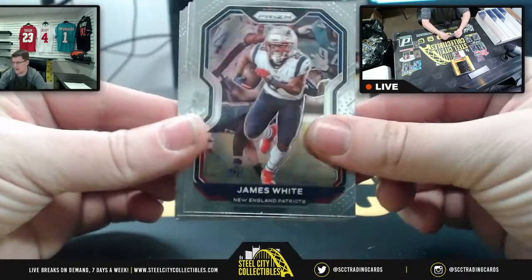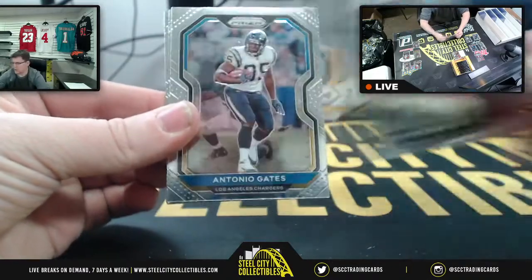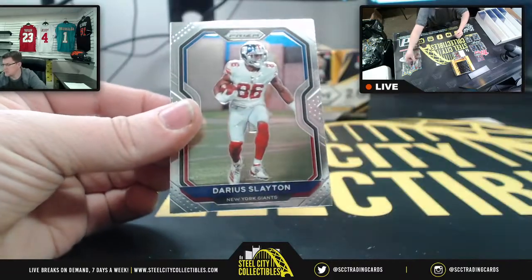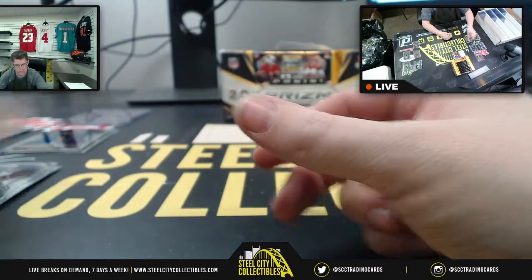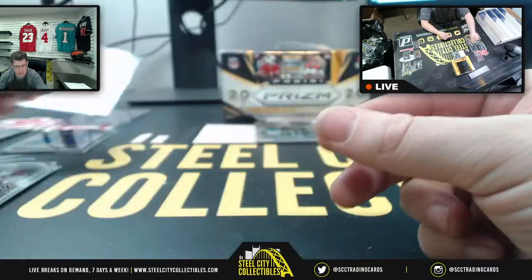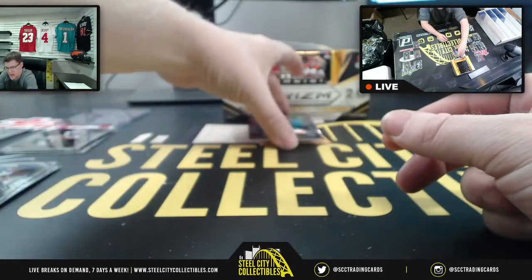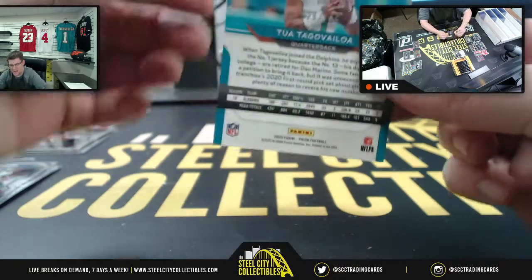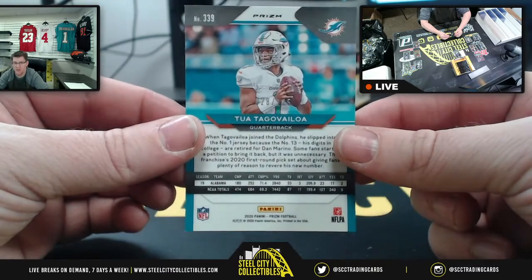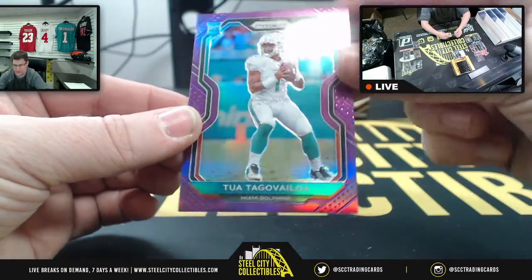Continuing with James White, Fells, Martin, Gates, Byard, Slayton, Barrett, Raheem, Trey Boston, and then Parallel straight out of Miami. Say hello to 28 of 125 for Tua and the AFC East going to David.